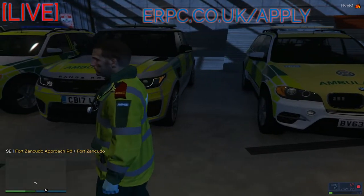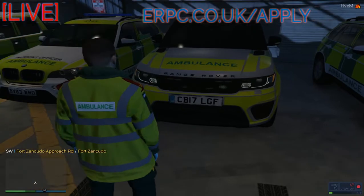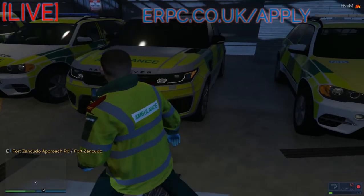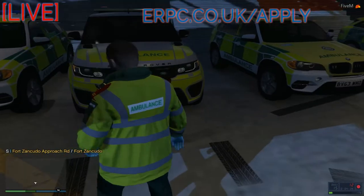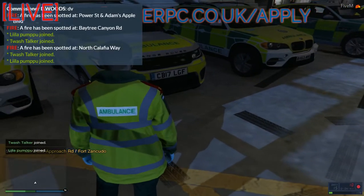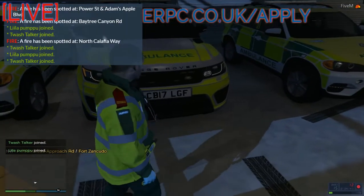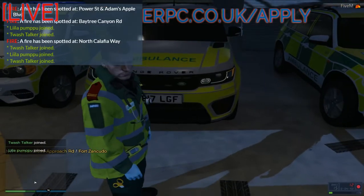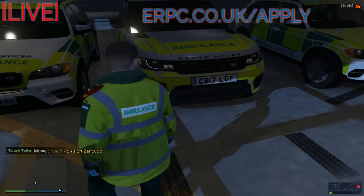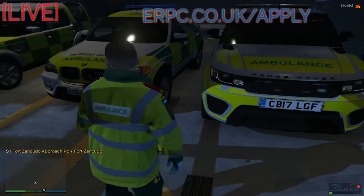Going over to the next vehicle, and this one was just delivered yesterday as well, is the Range Rover. Now the Range Rover SVR is a very high performance vehicle, and it only seems fitting, as an ambulance skin was made for it, that we have decided the vehicle would be fitting, and hopefully this vehicle will be in operation very soon.